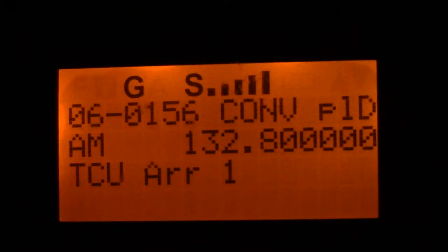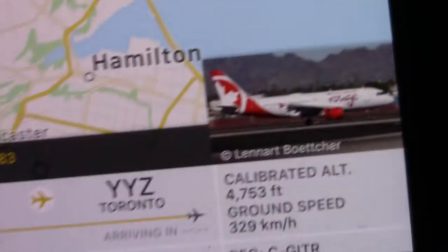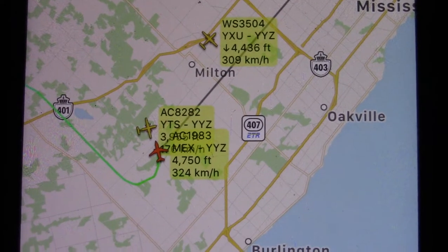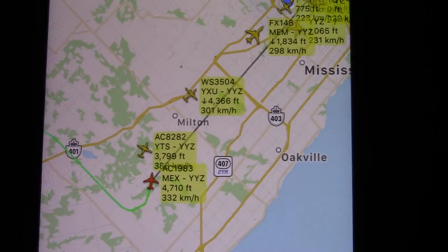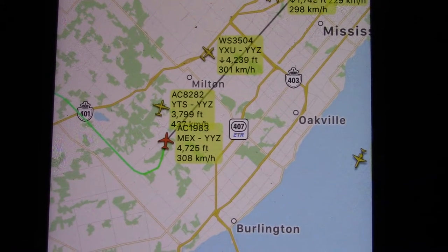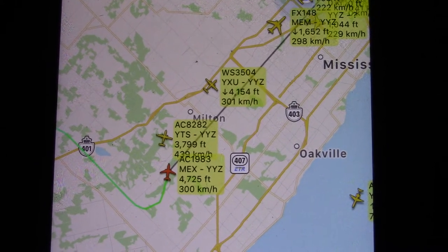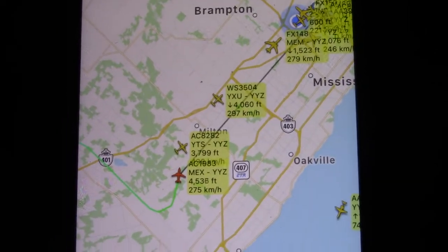Speed 170 knots and descend 4,000. Speed 170, descend 4,000. Jazz 282, reduce speed 160 knots. 160, Jazz 282. Reduce 1983, actually make your speed 160 knots, please. 160 knots, 1983. FedEx 148 Heavy, Toronto Tower, number 2, flying Q. Good morning. Runway is 5 with Toronto arrival, altimeter 3020. Jazz 282, descend 3,000 feet, cleared approach runway 05.